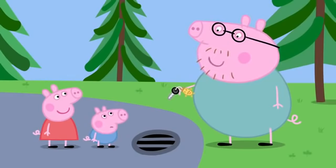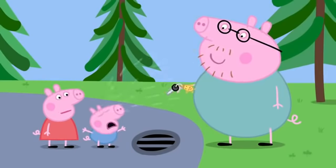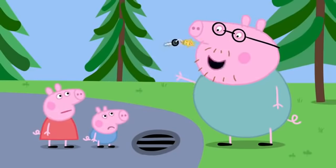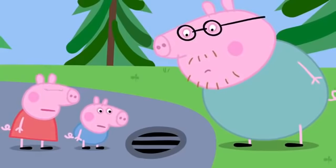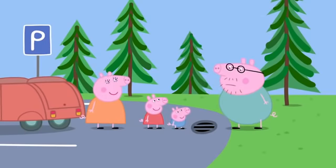No, George. You can't play with the car keys. You might lose them. You'll play with the car keys, Daddy. But I'm a grown-up. I'm not going to lose them. Oh dear. Daddy Pig has dropped the car keys down a drain. Oh. Right. Let's go home. That might be difficult. Why? Daddy dropped the car keys down the drain.